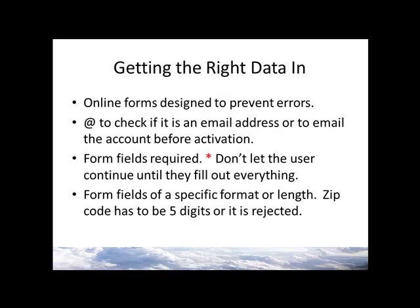Getting the data right early in the data collection phase is really important to having a database with high integrity. You may have noticed this when you're entering online forms, that there are features set in to keep you from making an error. For example, the @ symbol. If you're filling in your email address and you don't have the @ symbol in, then they know it's not an email account, or they might even email you a message before they activate the account. This ensures you're using a valid email address.